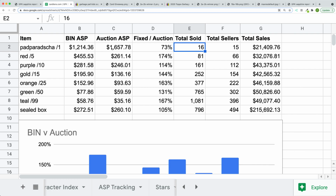But also this is a function of when these sales happened. There was a lot of buy it now right at the beginning, buy it now and best offer. More recently, we've seen more auctions for Pod Parashas, and I think just as the general prices have gone up significantly for Pod Parashas, that's why you're seeing that difference.